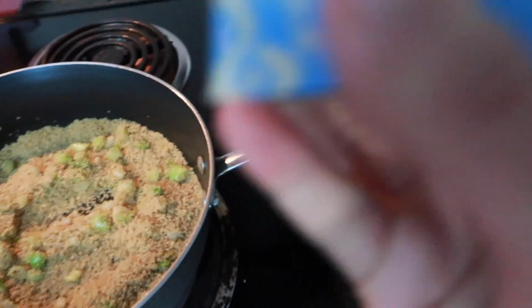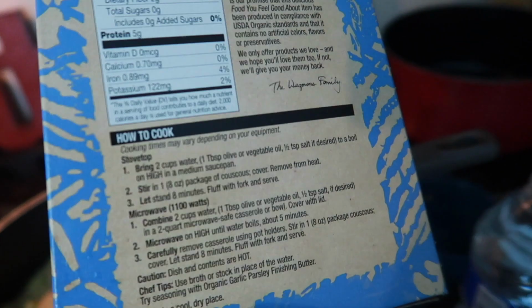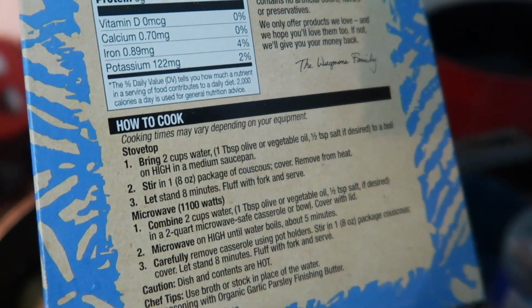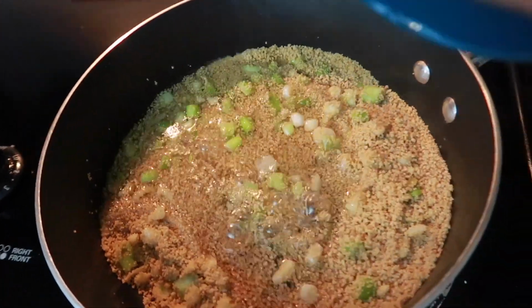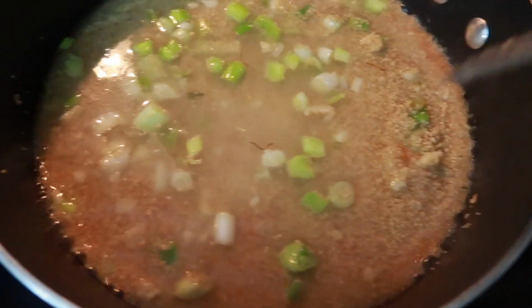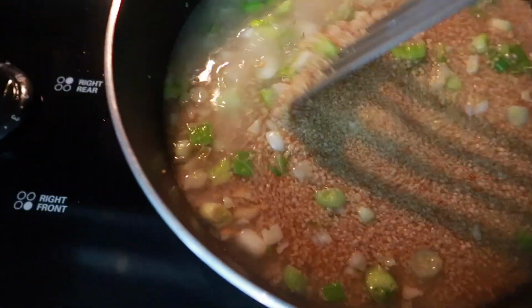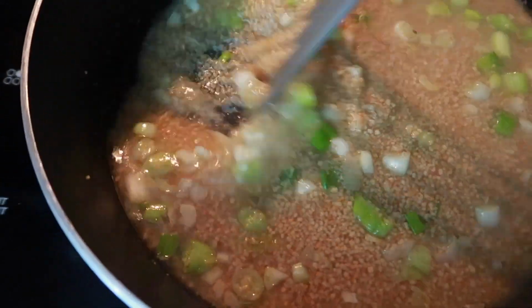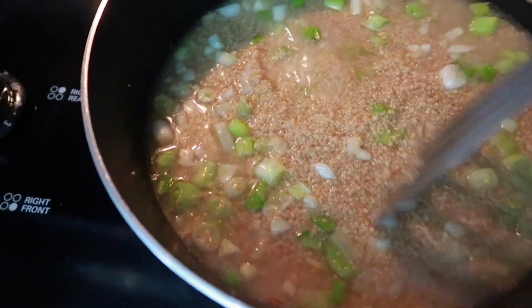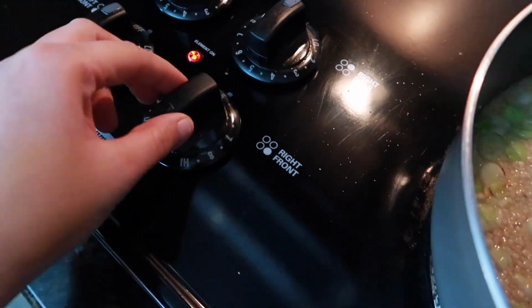This one says 2 cups. Come on, focus. Right there, just 2 cups. 1, 2. And you just want this to move around a little bit. The fire is a little high. Once it starts boiling, you can bring it down to simmer. Boiling like that. Then I'm just going to lower the heat a little bit.